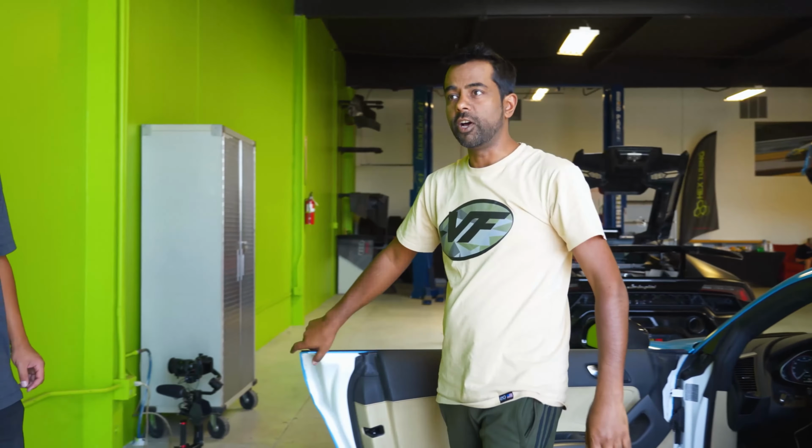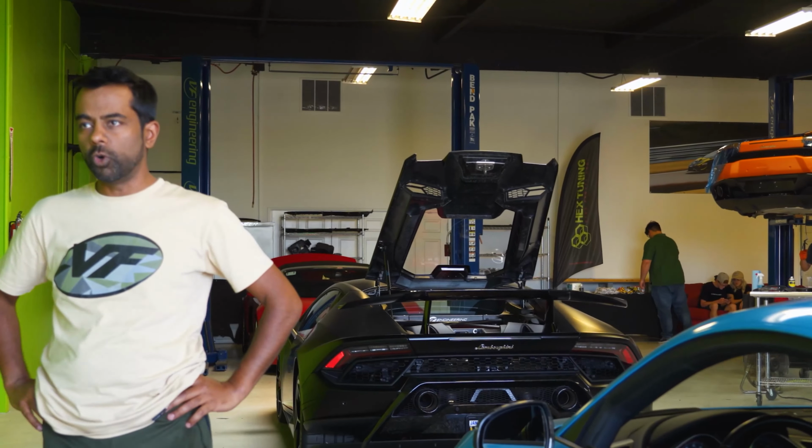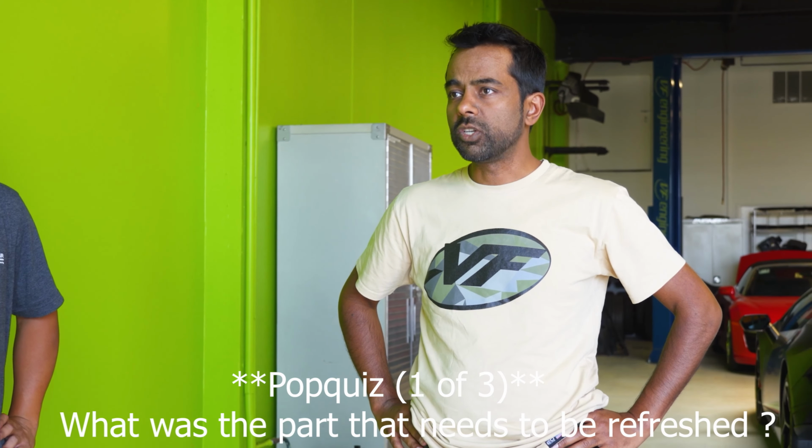Feels pretty good. No issues. Yeah, we just logged it. We're gonna look at the log. The default code was for fuel pump delivery. So I just realized it's got about 60,000 miles on it. Sometimes fuel pumps need a refresh. Could be just that. It's not abnormal.